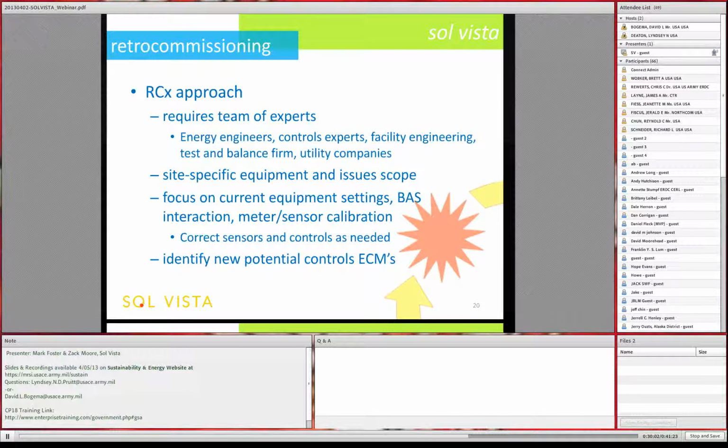So also in the approach, each building has different equipment and operations. So you really have to tailor the scope of the retrocommissioning to the types of air handling equipment, heating equipment, cooling equipment, and controls that happen to be on site at that point in time for that building. The focus is typically on the BAS controls, a lot of meter and sensor calibration, just making sure that the thermostat readings that you're getting are correct and that you're not running equipment unnecessarily. And also, you want to do a retrocommissioning to be able to identify new potential energy conservation measures. When you take such a deep dive into the building, inevitably you will find more so-called custom projects that will be recommended beyond just the typical plug-and-play projects that we've mentioned already.